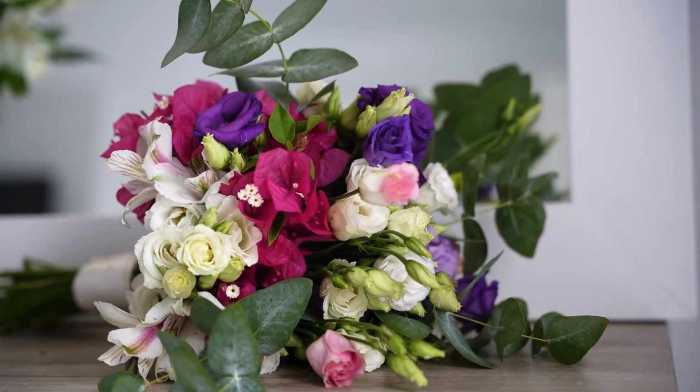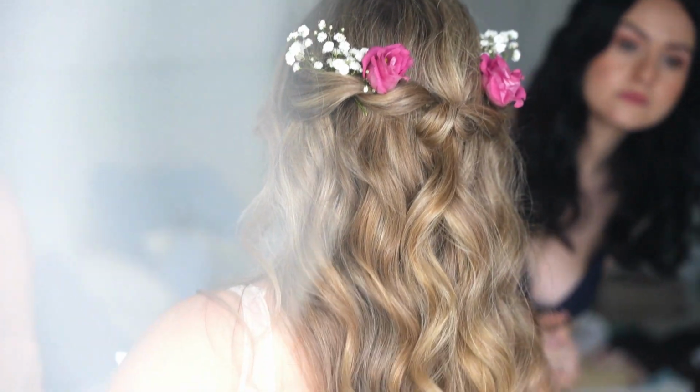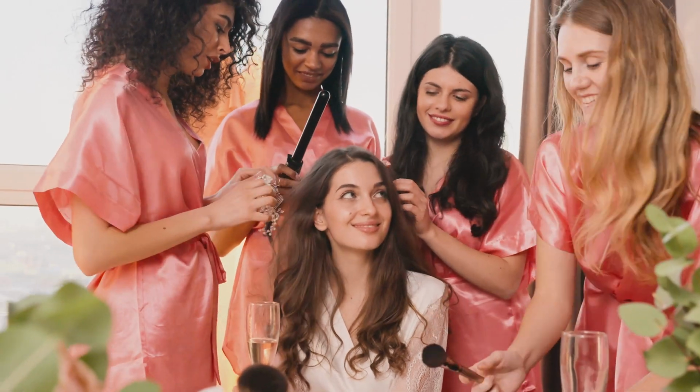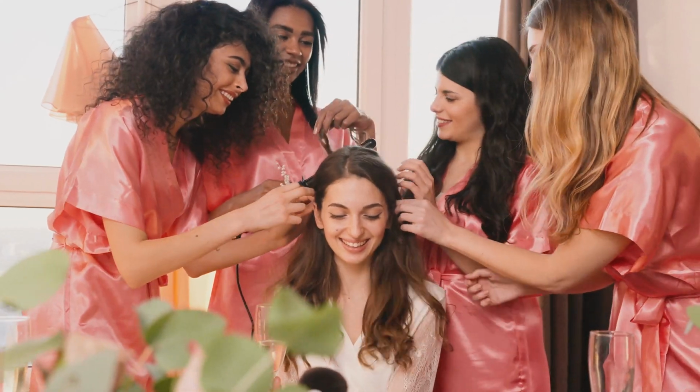2. Accessories. This includes your veil, shoes, jewelry, and anything else that completes your look. Also, prepare it the day before. 3. Makeup and hair essentials. Have a clear plan with your stylist and schedule enough time for that. Prepare extension cords and power strips because you will need to plug in many things like hairdryer, hair straighteners, chargers, etc.